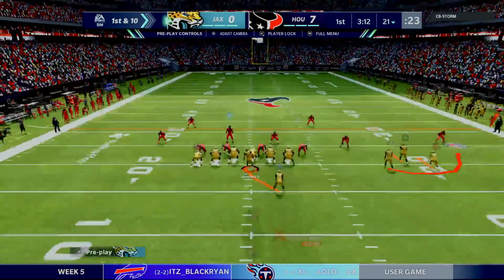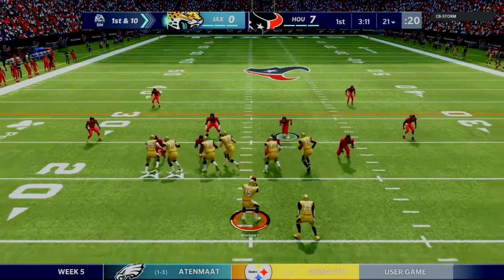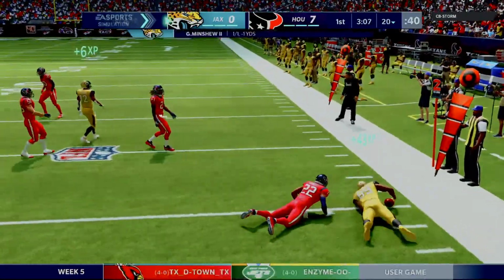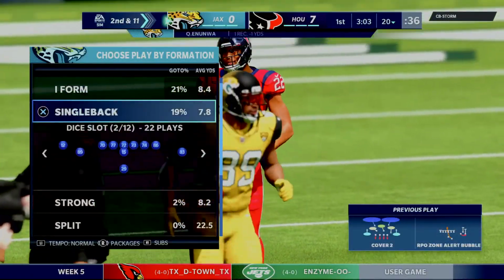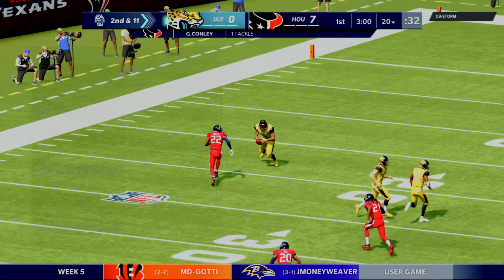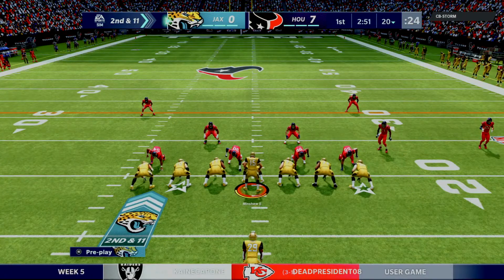Minshew going to lead up the Jaguars, 1st and 10 at their own 21. Now they'll start with a quick throw complete out to the right. And he got blown up on that play. Back at the 20. He was unable to shake free there, and they'll cover him for a loss of a yard. After the loss to start out, here's 2nd and 11.